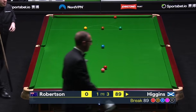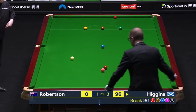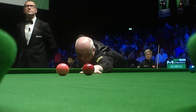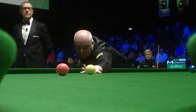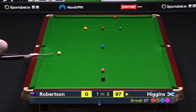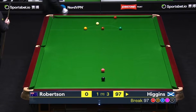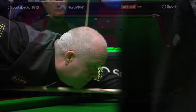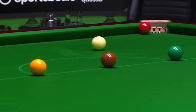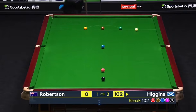Well, this has been an excellent break, and I think, and Stephen Hendry made this point, Higgins out a little bit. Last couple of years, his concentration has just lapsed the odd time, he's missed the odd unexpected ball. That has not happened in this visit. He needs this blue for our first century of the week. That chance came. Robertson was unfortunate the way it came about, and that, of course, is why Higgins was determined to punish it. 103.